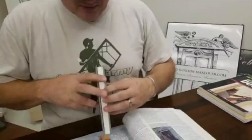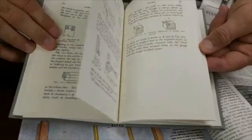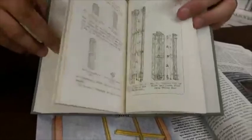You've got books like this, which is Door and Window Making. It's got all kinds of practical stuff in there, like doors and pictures like this with a tenon that goes into a mortise. It's very good information. I didn't know this book existed, but it doesn't really tell you how to go about making the stuff.